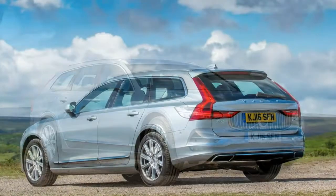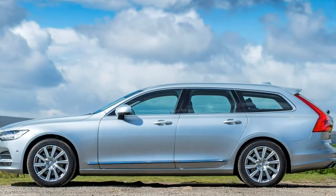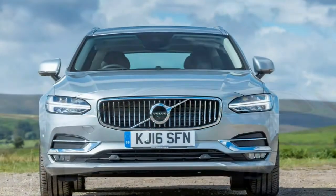What's the 400 horsepower hybrid T8 like to drive? Yes, if you value supercar-baiting performance.